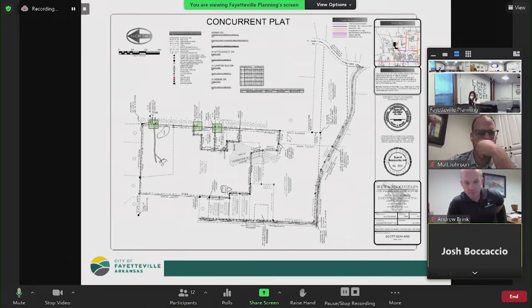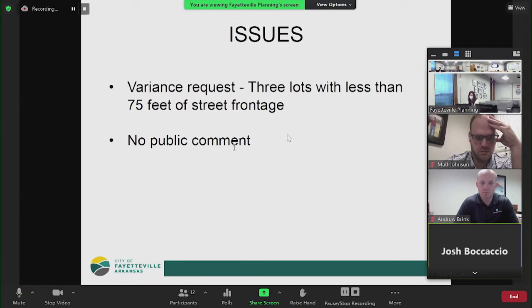We're not recommending any additional right-of-way dedication at this time, since that's sort of being accounted for with the variance request as far as access to these properties is concerned. That's kind of the one issue that staff is identifying with this project. So the access to the site in question is provided along those street stub outs that we just talked about.